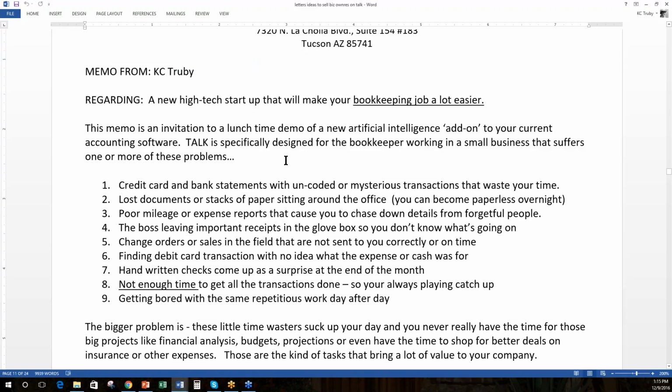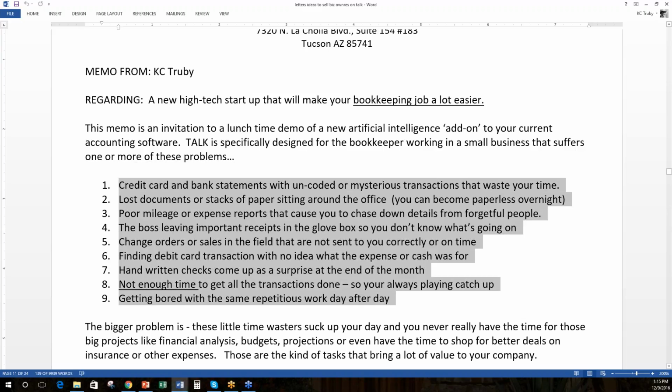Here's what this boils down to. I'm sending a letter that says, would you like to use Talk for $97 a month? And we're giving them 500 transactions for $97. And the letter really just lists the 9 biggest problems that bookkeepers tell me they have. They got the credit card or bank statement, and it's a mystery what all these transactions are.